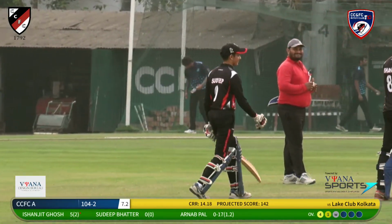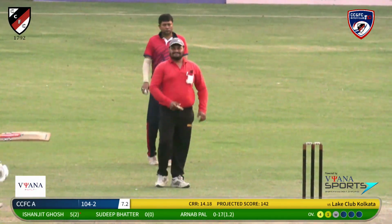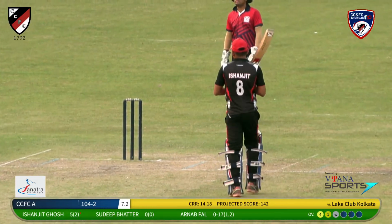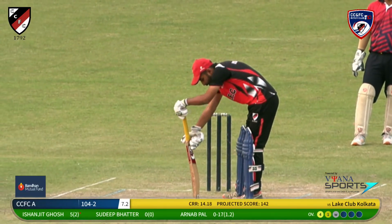And one quality batter replaces the other. Sudeep Bhattar, one of the few 4D cricketers, as we call them. And CCFC comes in. He can bat, bowl, wicket keep, and is a superb fielder as well. Sudeep.